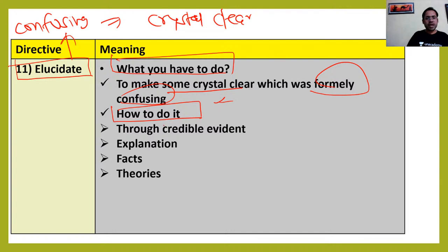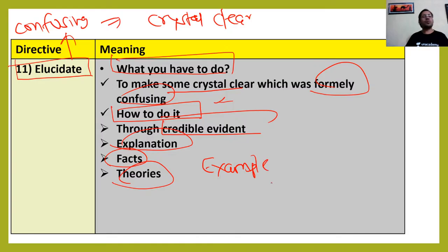You have to give credible evidence, use explanation, facts, theories, examples to make it understood in a better way. So that is elucidation. Basically, you are doing away with the confusion and you are making a certain issue more clear. That is all about elucidation.